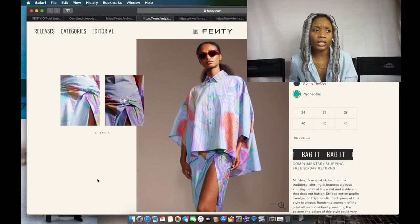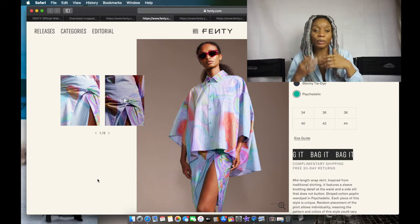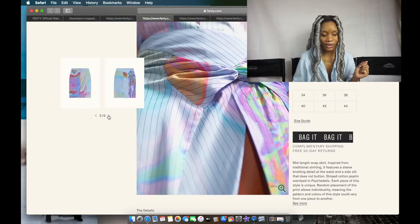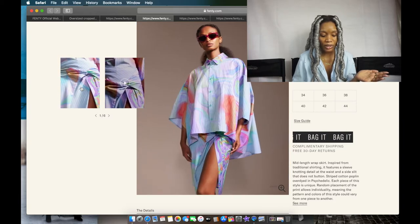This top would actually look really dope with some wide leg white pants. But you could also, like I said, wear it together because it is a skirt. Look at the skirt, guys. It's the same exact print as the shirt, so it just looks dope.